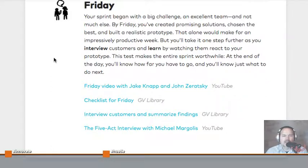Individual one-on-ones are also a better way to approach that, so you can actually have those one-on-one interviews. Sometimes I have multiple people in the room to ask different questions. I have found that one-on-one interviews are the easiest for the identified customer or market participant to be open and freely give you the information that you're looking for. Again, there's a checklist for Friday: interview customers and summarize the findings.